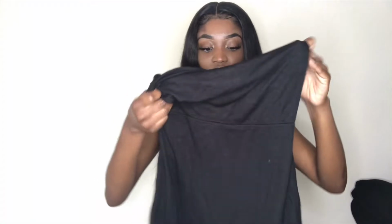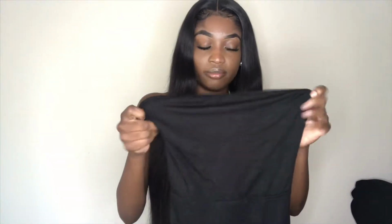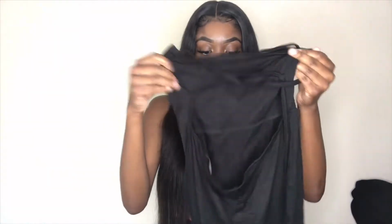Cute little outing. I feel like you can dress it up or down. You can dress it up with some heels, dress it down with a denim jacket and some sneakers, however y'all want to do it. Y'all know how to style. Y'all can do it. Style it.